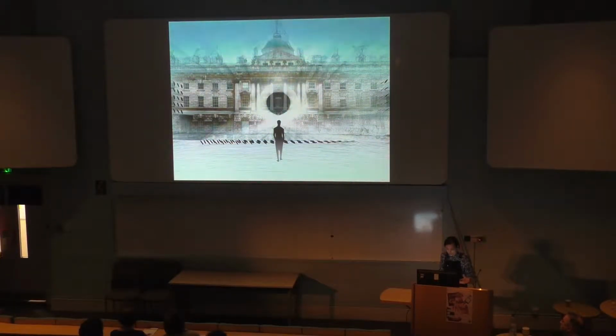And I suppose all of these are ways that we're trying to use the building as, basically, not a car park, but completely taking it away from the bureaucratic history and making it a space for art and enjoyment.